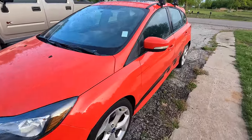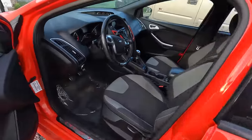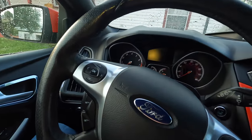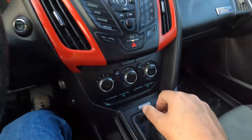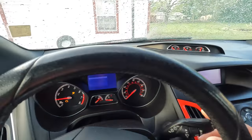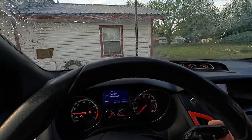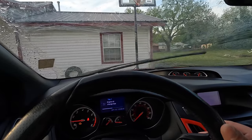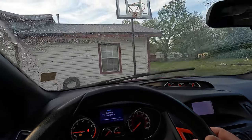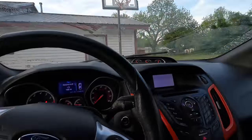All right. So let's take her out for her maiden voyage. New to me, right? It's obviously not new, but she's new to me. So let's take her out on the road, see what she does. It is push to start. Boy, that windshield is filthy. Wow, that is gross. That's real bad. Even after washing it, it's still really, really bad.